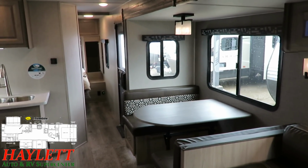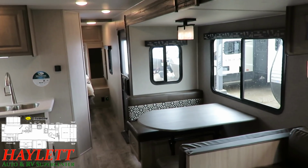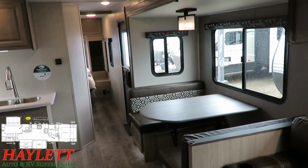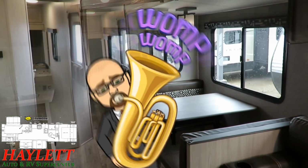to look at the neighbor who's maybe not in his high school quarterback physical prime anymore, has a shirt off, and is probably drinking a cheap beer.